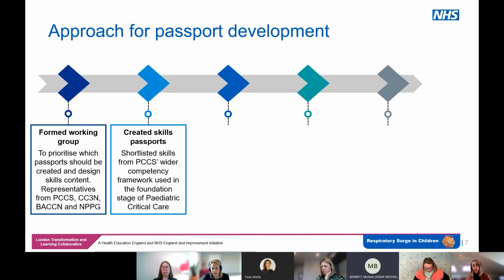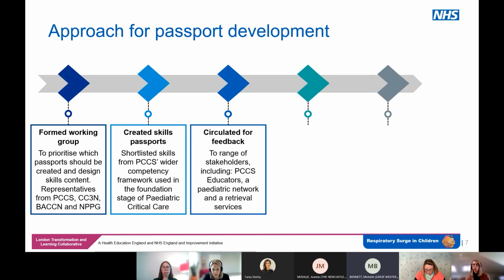So as Carly's already alluded to, we were lucky enough to already have a piece of work on the go, which was the foundations of the Paediatric Critical Care Passport. So from this list of competencies and skills, we took a shortlist, a much more shortened approach, because we're looking at a surge model. We're not looking at the depth of knowledge and understanding that we would normally want in our staff. We're looking at a surge model, and therefore a much quicker and more succinct set of skills that can keep children safe. So moving on from that, we created these shortlists for our 4 passports, and then we encouraged feedback from all the groups that we'd initially involved in the first place.